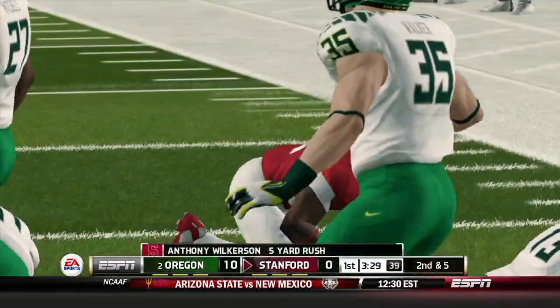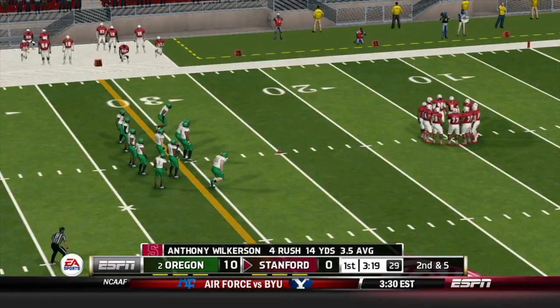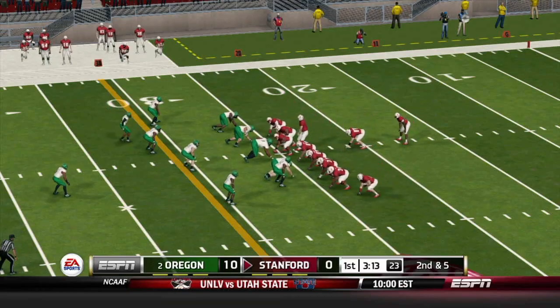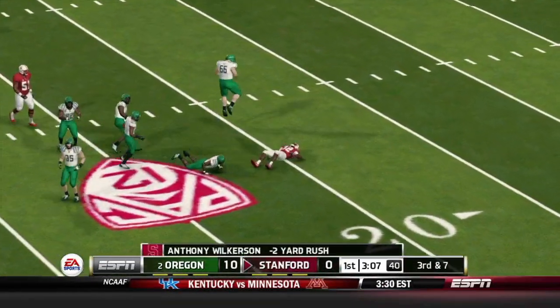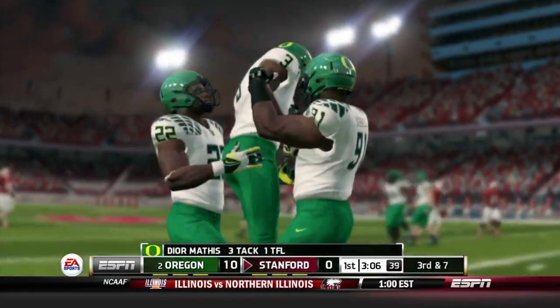Decent run here, right side. Second down and five. Ball on the 25-yard line. They line up in the jumbo set. Little handoff. He tackles him for a loss. That's how we do, D. That's how we do. They don't want none of this. Third down.